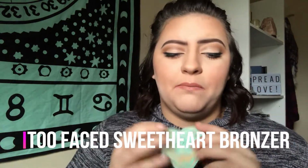So the next one I want to mention is my Too Faced Sweetheart Bronzer. The packaging is very bulky. It's bulky on both of them. But this is their Baked Luminous Glow Bronzer in the shade Sweet Tea. It's one of their Sweetheart bronzers. It's well loved, but it has a darker shade and a lighter shade. I just mixed the two together.